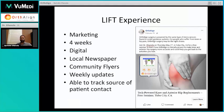The marketing involved 4 weeks of marketing, mostly digital. We did do some local newspaper ads and community flyers that we handed out. The Lyft team was really good at giving me weekly updates.